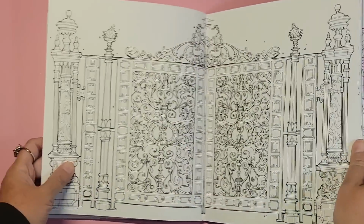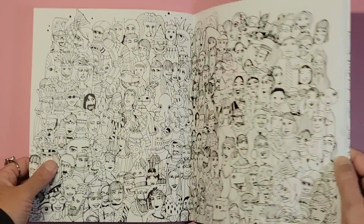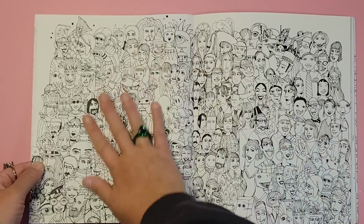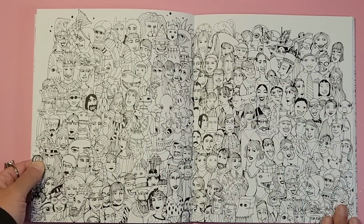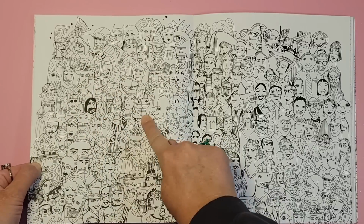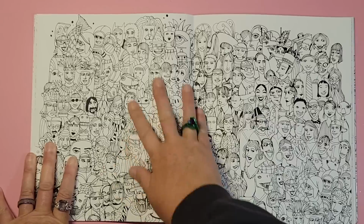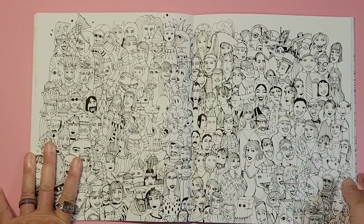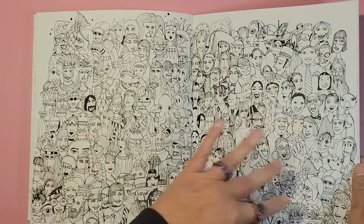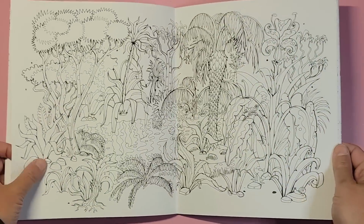So you get the gist of what's in here. You have this people page and this people page. So what I would do is I would go ahead and do a wash. You could even do the bubble effect that people are doing, where they'll just pick portions of the page and do the bubble effect. I think that would be really cool. Then you don't have to do the whole page. So there's an idea for that.